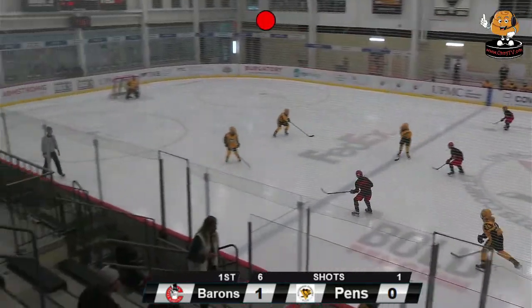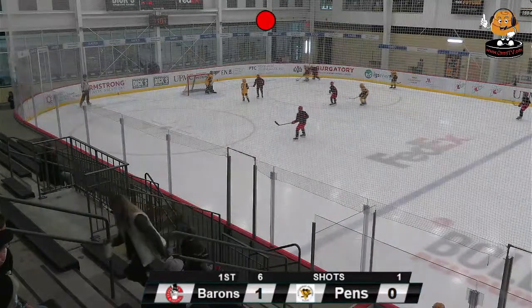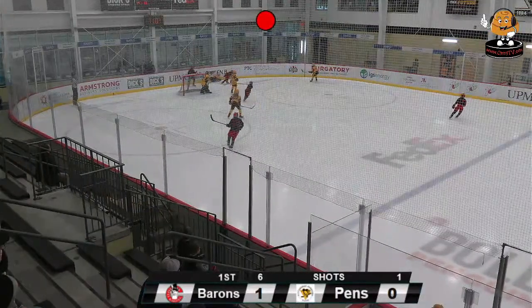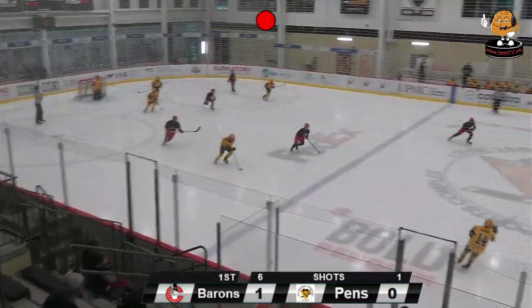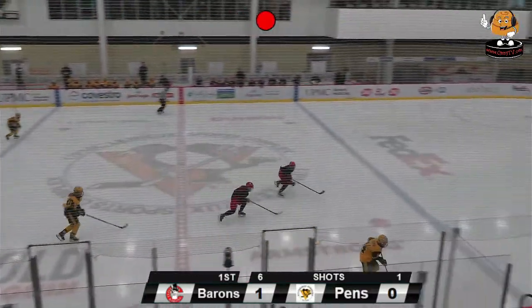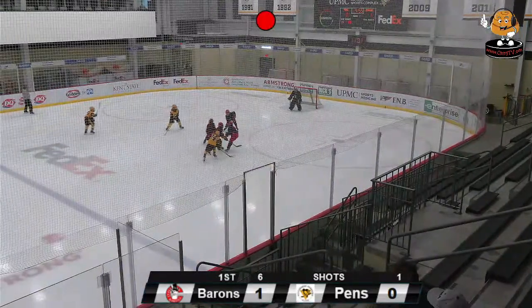the Barons. Cross ice pass at the blue line again. Seems to be something they're looking for. Gathered on by Foligno. Foligno goes back to Schaefer. Schaefer goes cross ice to Bowen. And Baru's out. He's got a chance. And he comes. He's got Bowen behind. Does a pull-up move. Still looks.